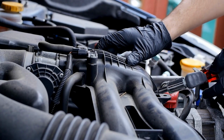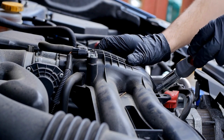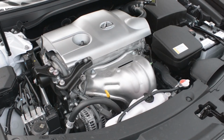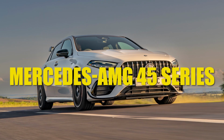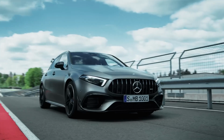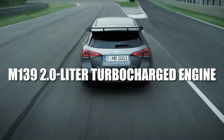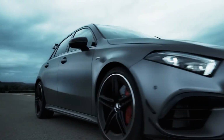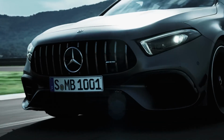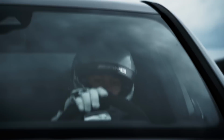Turbocharged engines in performance cars often have a secret power reserve called Overboost. It's built into the engine's ECU and can give your car a temporary surge of power when needed. Take the Mercedes-AMG 45 series. These cars use the M139 2-litre turbocharged engine, which normally runs at 2.1 bar of boost pressure. But in overboost mode, it can go up to around 2.4 bar. That's an extra 10 to 15% boost, perfect for quick overtakes or emergency moves.